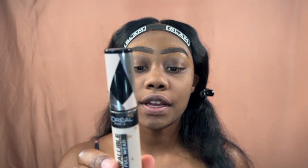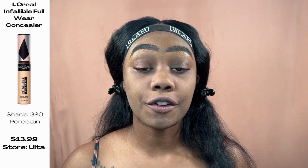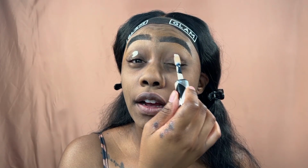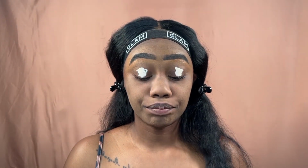Now I'm going to go ahead and prime my eyes with the L'Oreal Full Wear Infallible Concealer in the shade 320 Porcelain. Y'all, this is a very full coverage concealer. I'm actually thinking about picking up some in my highlight and contour shade because this is really full coverage.